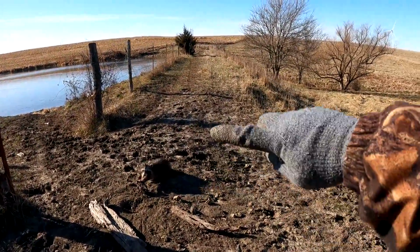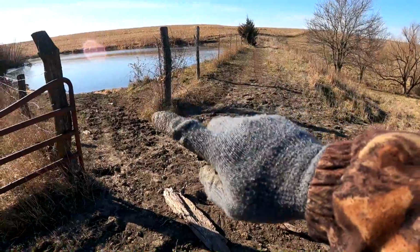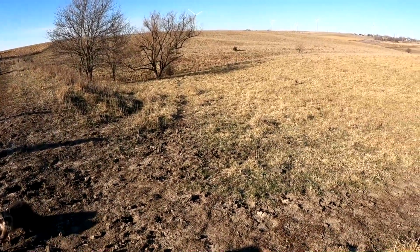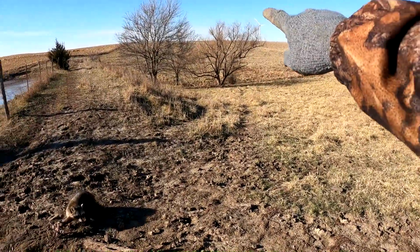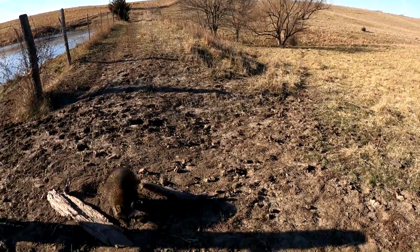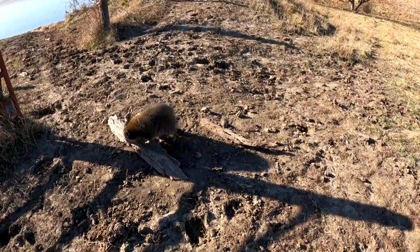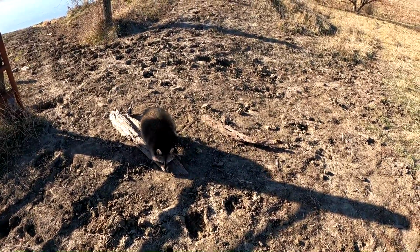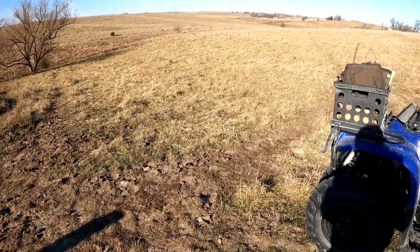Really good location. Got the pond dam here, pond, and then I just stick a dirt hole right there. And I have a good couple sets on a trail over there. We're gonna check it out here in a second. Not a real big raccoon, might be worth a couple bucks at best. But I like this location.